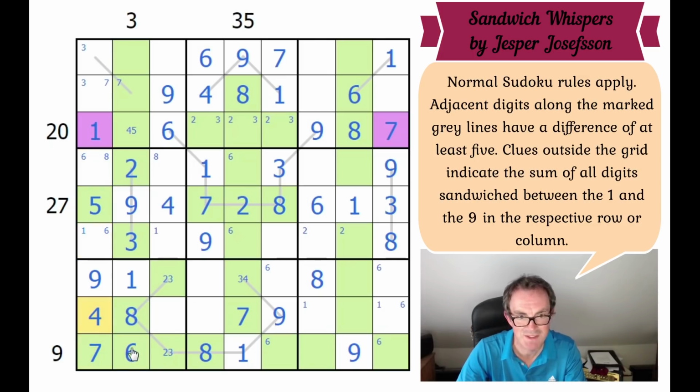That's a 4 by Sudoku. This is a 5 by Sudoku. And now the 9 clue gets resolved because I've got a 6, 7 and 8 in the row. These have to be 4 and... well, that's a 6 for starters. And this is a 4, 5 pair.